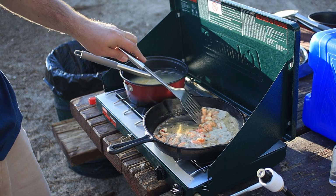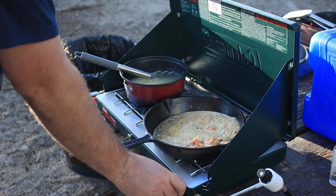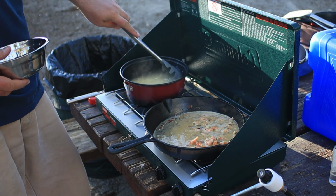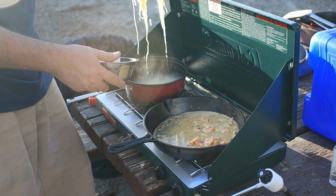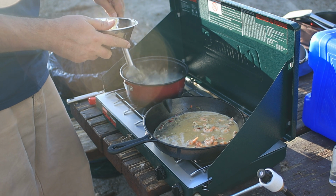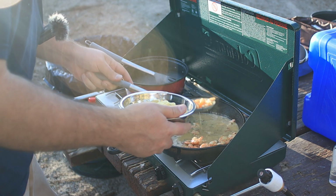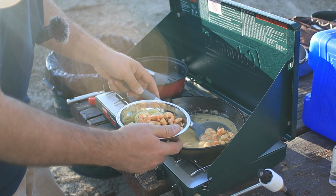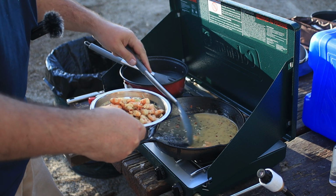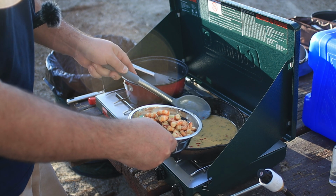Yeah, that's looking really good. I just need to let the sauce reduce down a little bit more. I think that's probably good. Oh yeah, that looks perfect.